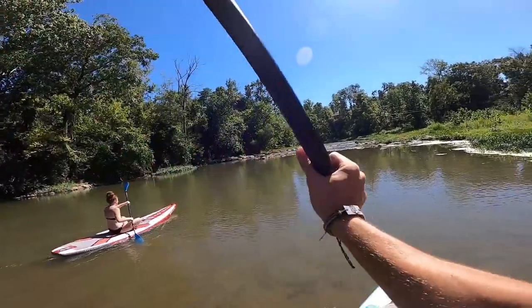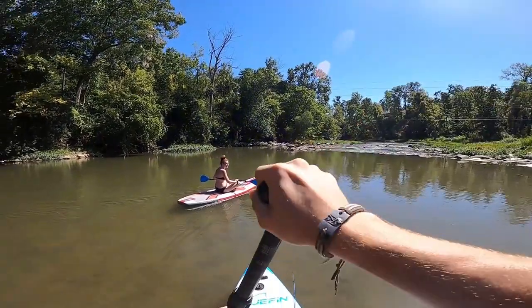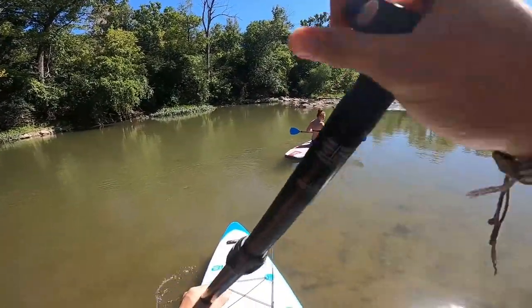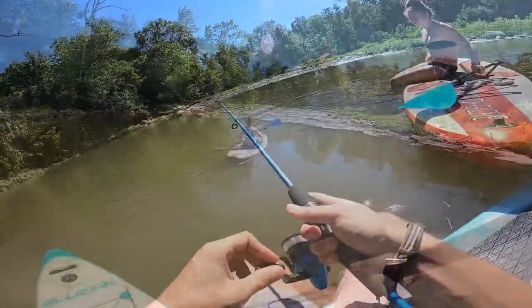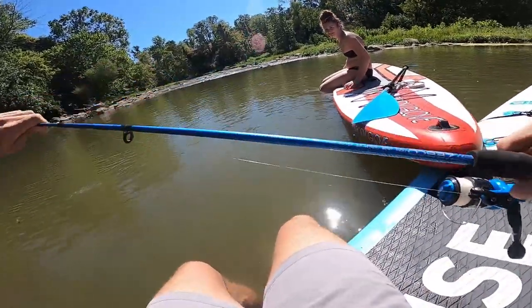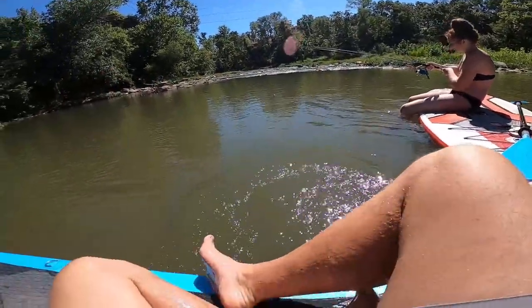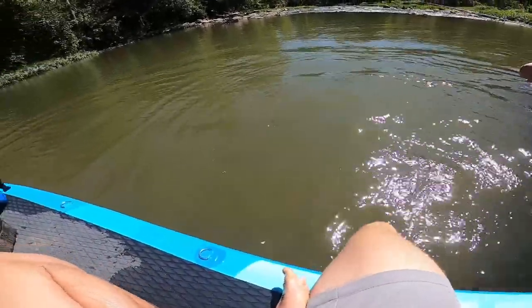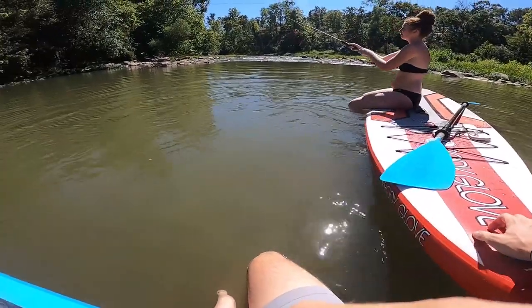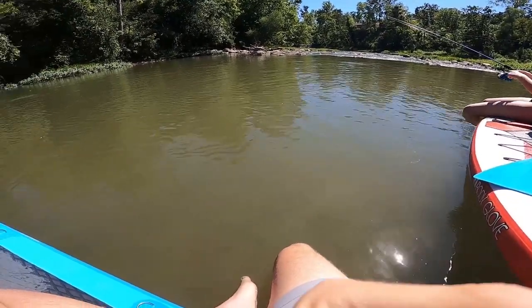It's pretty shallow. Right, actually does look pretty deep right here. I'm a fish here a minute. Here you go. There you go. And then you just reel in slowly. A little faster than that. There you go.